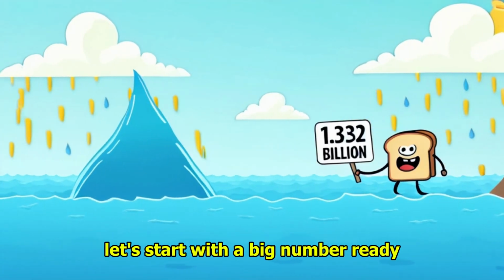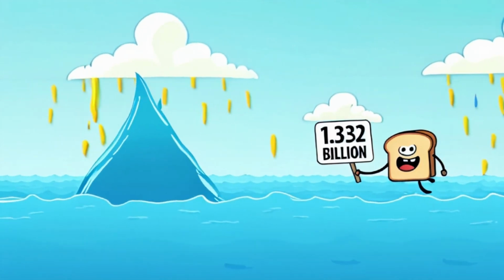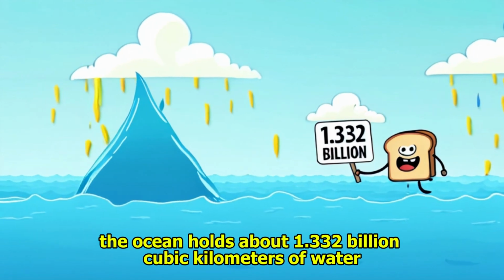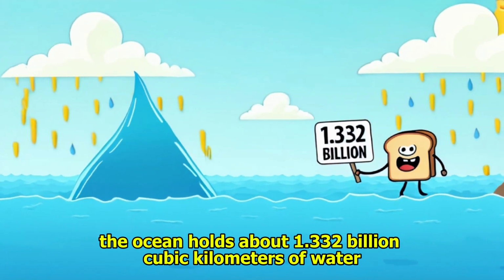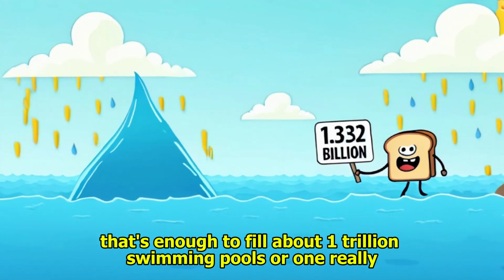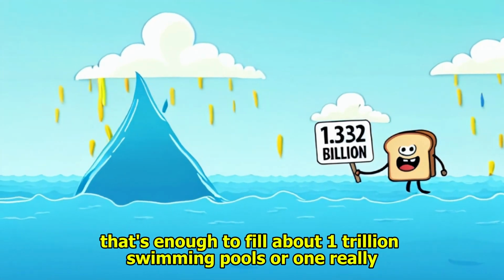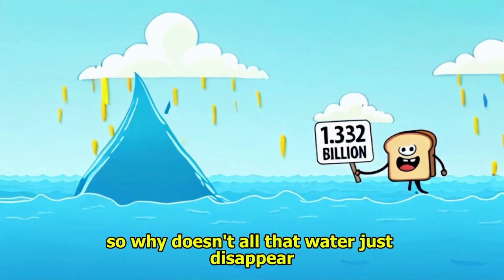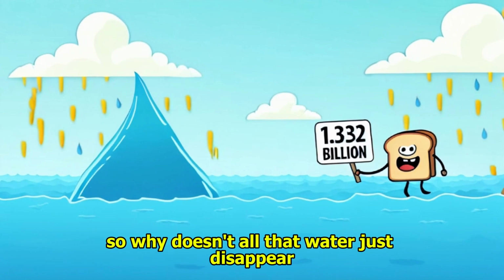Let's start with a big number. Ready? The ocean holds about 1.332 billion cubic kilometers of water. That's enough to fill about 1 trillion swimming pools, or one really soggy sandwich. So why doesn't all that water just disappear?